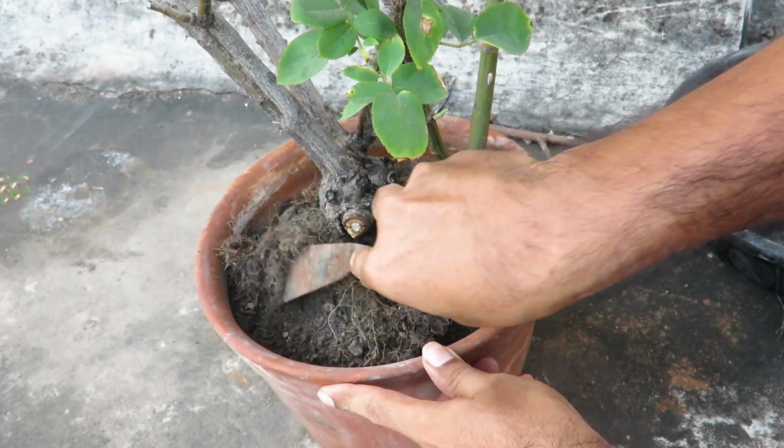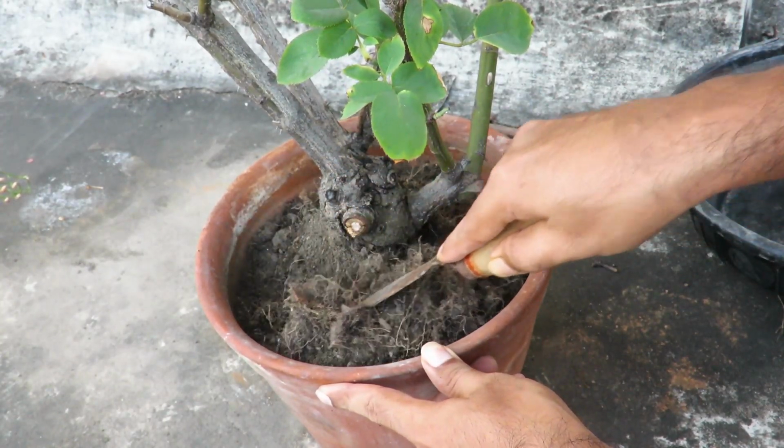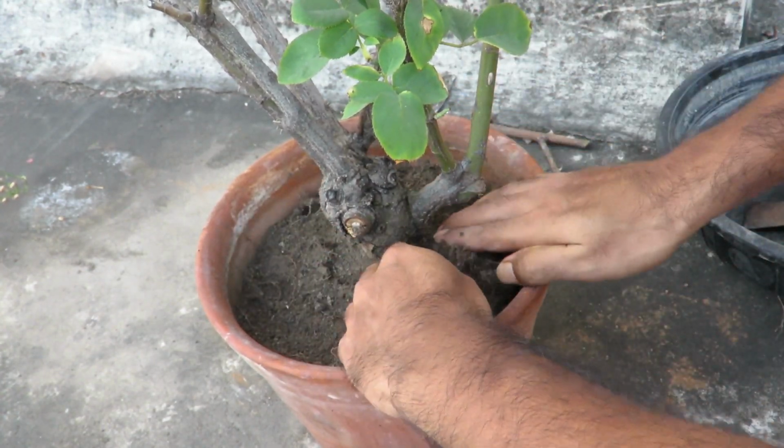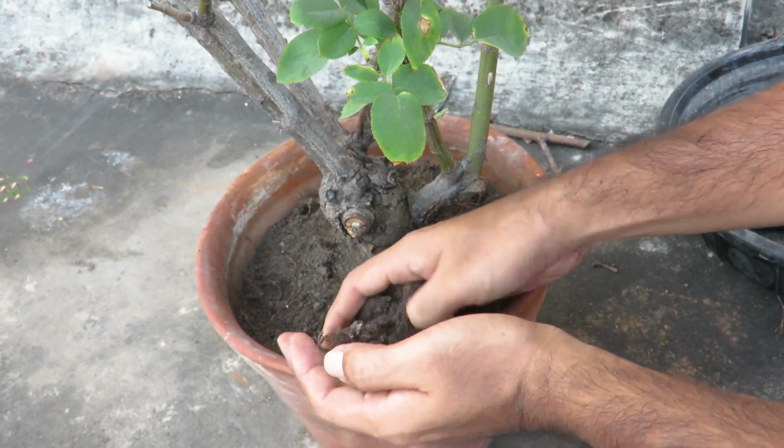For more than 1 year old plants, you can repot them every year before the blooming season. Or you can take out 2 or 3 inches of the top soil and add new soil and compost for better flowers.